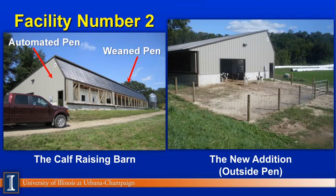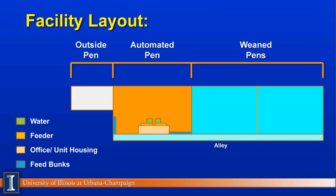Then look very briefly, here's a second system, also in Minnesota. You can see the calf-raising barn, and not quite as sophisticated as the first one. You can see the automated pen out there on the left side of the building, or at least as we look at the slide here, and then the wean pen on the other side. A new addition, they did add an outside pen to give these calves exposure, especially when the weather is quite favorable.